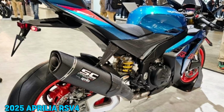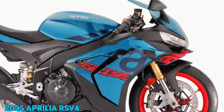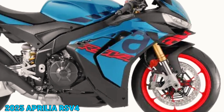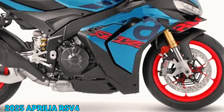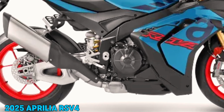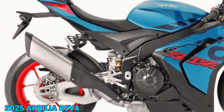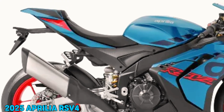Taming all that power is the same basic chassis the RSV4 was born with, and as much as it gets criticism for hardly changing, the truth of the matter is that it works just as well now as it did then. Surrounding the frame is a new set of bodywork which looks largely the same as before except for one key feature: the huge wing underneath the triple LED headlight.